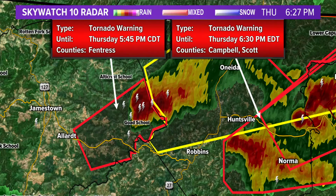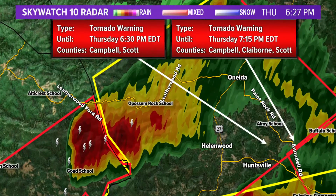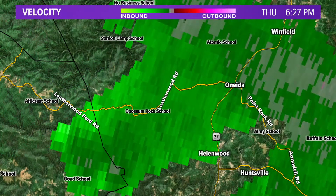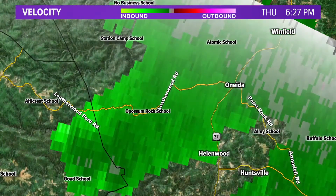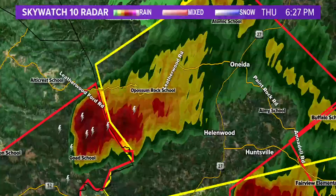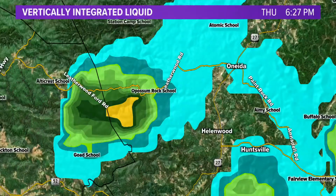So just understand that it's the same cell, and it is dangerous whether it's a tornado warning or a severe thunderstorm warning. So either way, if you're near Goad School or going over to Possum Rock School or up to Oneida or Helenwood, you need to go ahead and take shelter from this next storm that is now moving into your area. It doesn't really show a great velocity signature of damaging winds or a possible tornado. It does have the potential to possibly be producing some hail in that area as well.